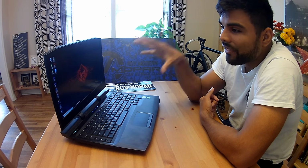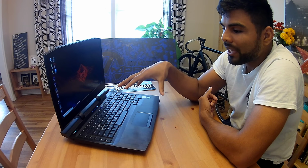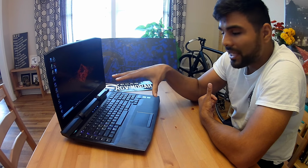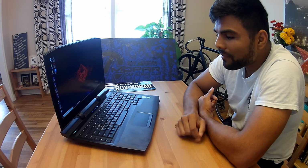Pretty much the stuff that I have in it, I mean, it's a custom made computer. All the stuff that I cannot upgrade on my own, I put the best of the best in it. And the stuff that I can upgrade on my own, like add a little memory here and there, I kind of got the low end of it.